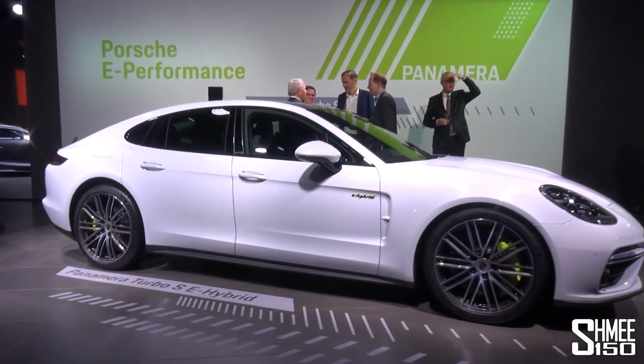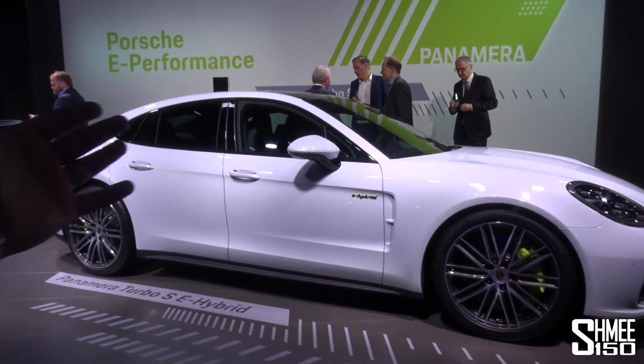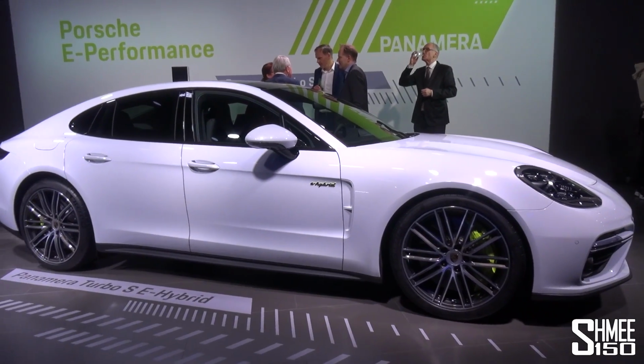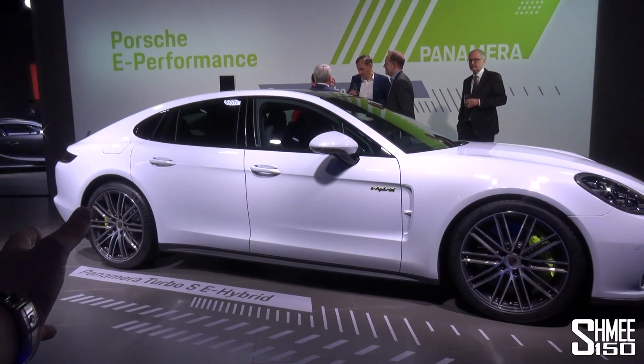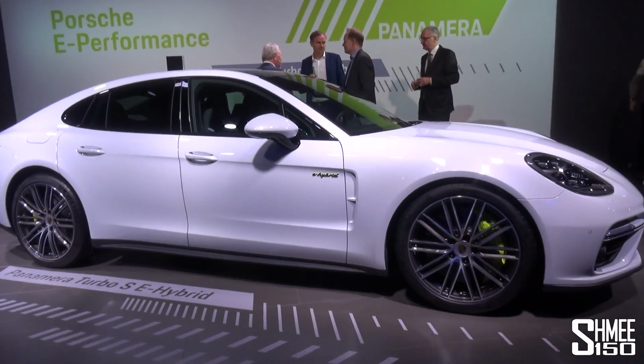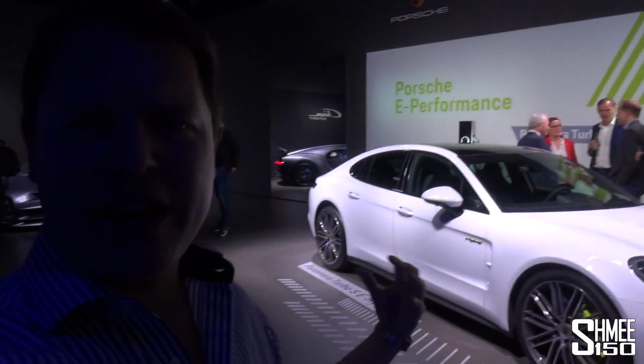Now, a big part of Volkswagen's moves at this event is their move towards electrification. Be electrified is the subject of the night. We've moved to a hybrid here, the Porsche Panamera Turbo S E-Hybrid. This thing makes 680 horsepower. That's a remarkable amount of power if you think about it for a comfortable 4-door saloon car. Almost a saloon car, a rear kind of hatchback.